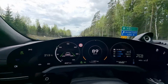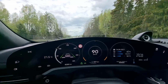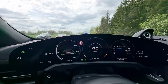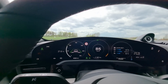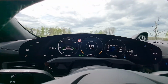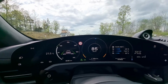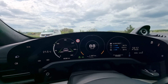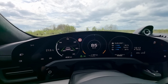So I'm familiarizing myself with a Porsche Taycan Turbo S. And right at the center, the green, or actually blue line that is increasing now is, I assume, when you give gas, and on the other hand is when the car is braking.